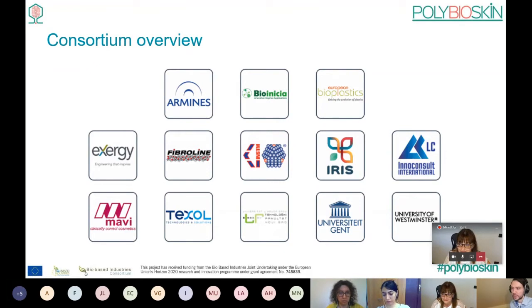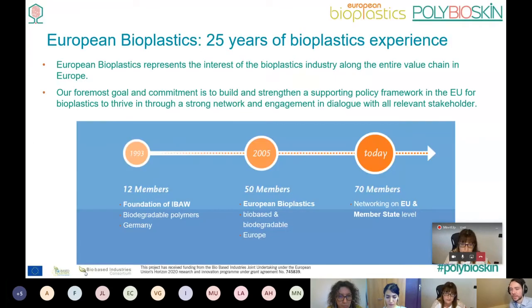But we also have, of course, partners from France, for example, for the LCA. We will have later on the university for some overview on the LCA, which is also part of the project, because we want to have a full look at the full cycle of the technology and the impact it has. So this is also, of course, a topic here.